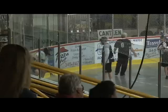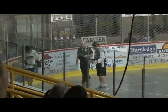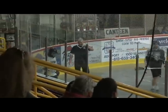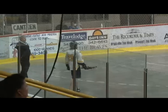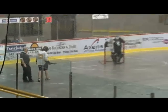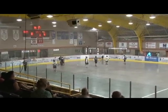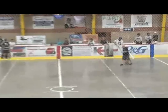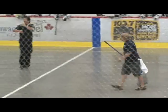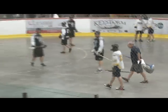And Brockville now gets possession. Seven seconds left to go in the penalty kill for Brockville. We are waiting at this point to be mopped up.